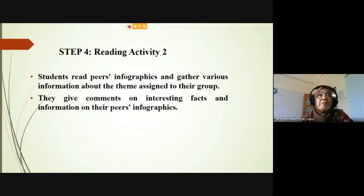Okay, the next step is students read each other's infographics and gather various information about the team assigned to their group. So here you notice that the students read based on one team, but with various subtopics. So they are more thorough in their reading. It's why we are doing this, because we have problems. I'm not sure about the others, but we have problems when they are writing essays. They are not able to give good points, good examples, because of lack of reading. By doing these activities, they read about the thing thoroughly, and each member knows about the topic well. When we share with the others in the channel or in the Telegram group, the others are also learning about other people's things.